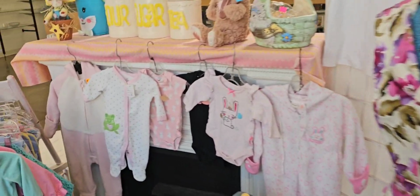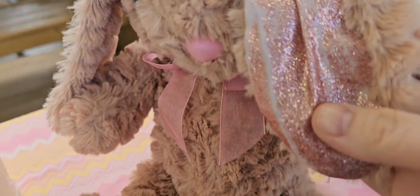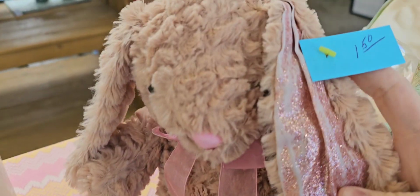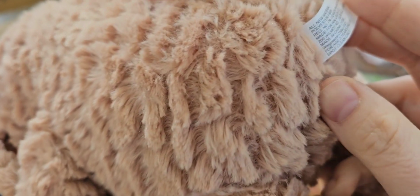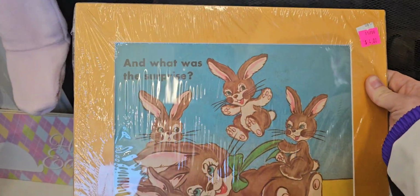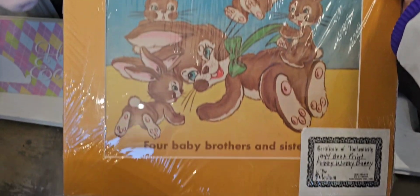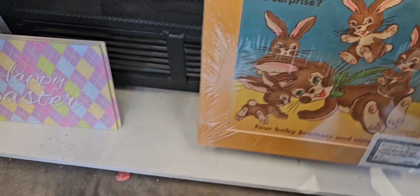They have a cute little baby section, which is adorable. I love pastels. And this bunny was so cute, but the glitter was coming off. If it was in better condition, I totally would have picked it up. It was $1.50, but I really love the style. It was not branded as well, so I did pass. But how stinking cute. Now this, if it was cheaper, I would have gotten. Can't see how much that was, but adorable. $19.44. Very, very good condition.